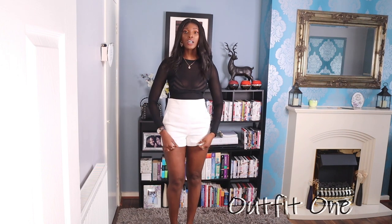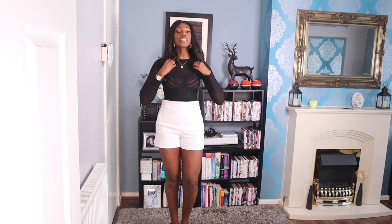So hi there guys, this will be the first outfit that I'll be reviewing today. I have a long sleeve mesh top, as you guys can see, it's very much see-through, and I have high-waisted white shorts. What I like about these shorts is they're very loose at the bottom, not tight fitted, and it has a high waist, so you could literally wear this short with any crop top that you have at home.